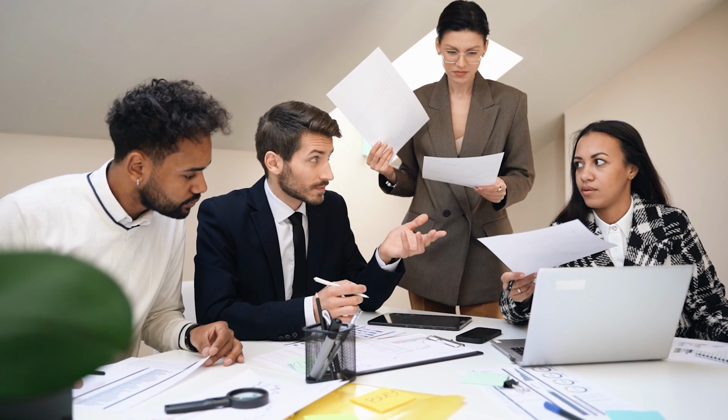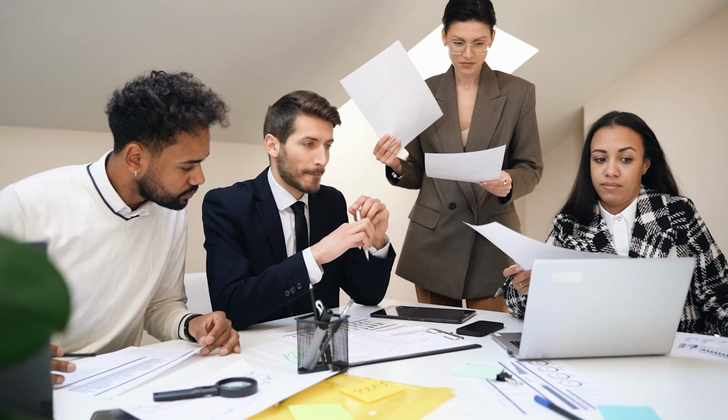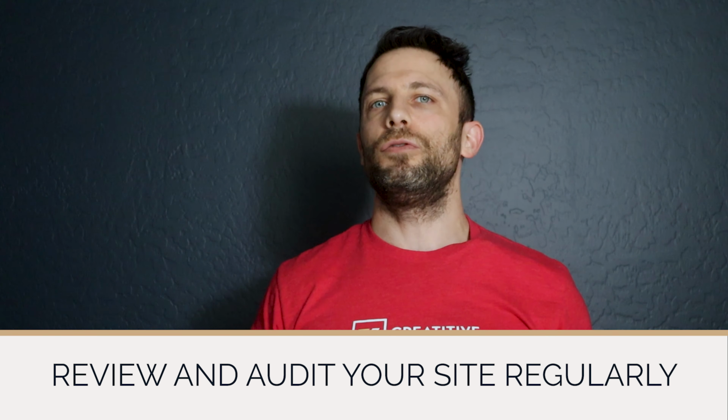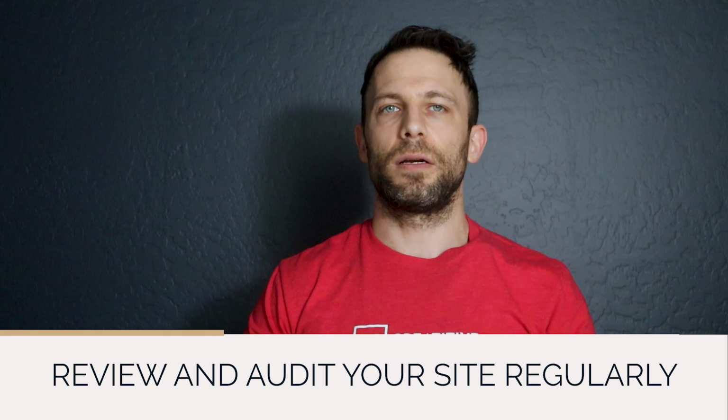Bugs and other similar issues are part of the deal of having a website, and the best way to combat these small things is by conducting regular audits and reviews of how everything's flowing. These little steps keep your website in great shape and ensure that your website's entire system stays strong.